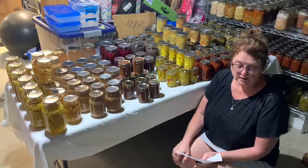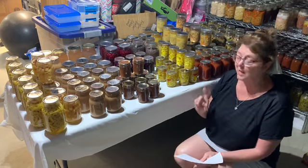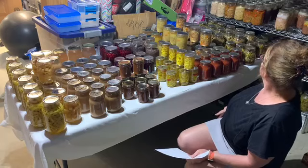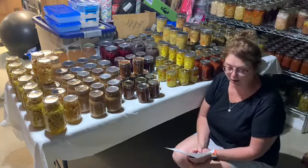I also preserved 12 pints of zucchini pineapple. It is not on this table. I ran out of room. It's still in a box over here on the floor.